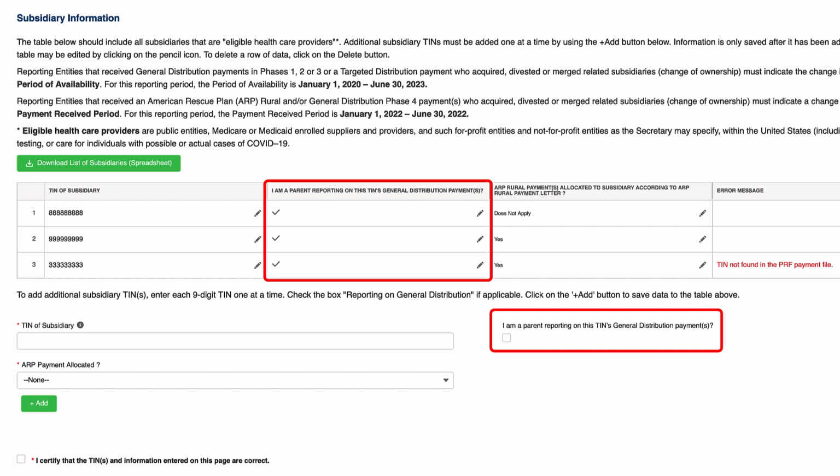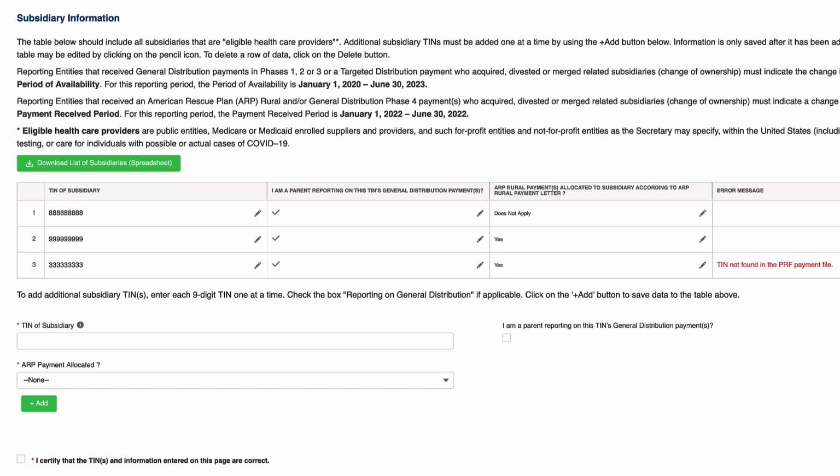If a user has reported in a previous reporting period or revised a previous report, the acquired divested merged table will contain data from the previous reporting period. The user must ensure data is accurate. Because the periods of availability of funds overlap, data entered during previous reporting periods should be accurate.